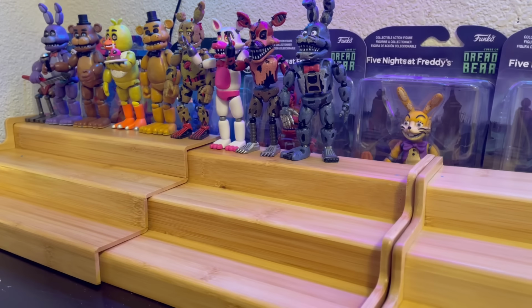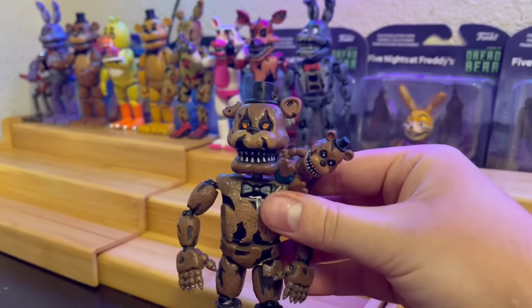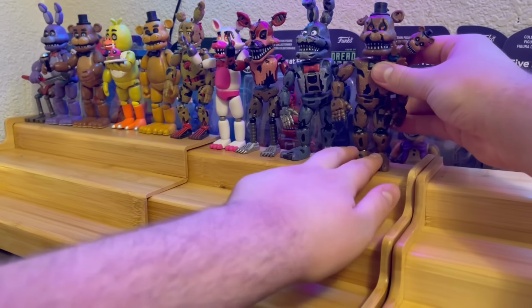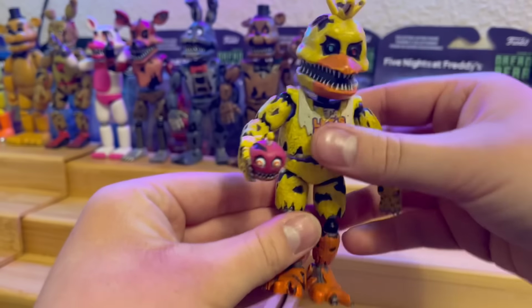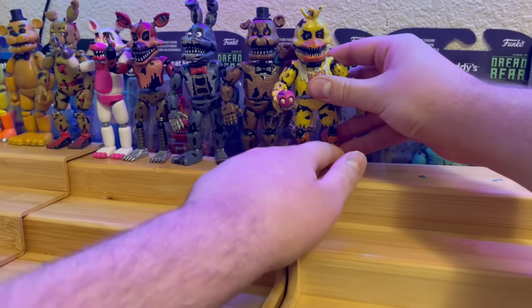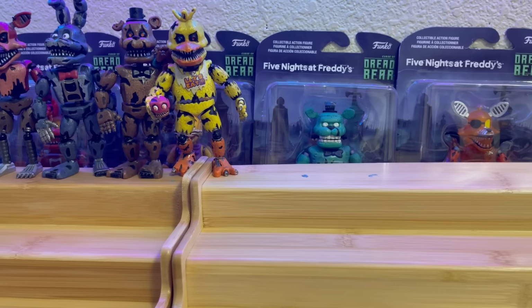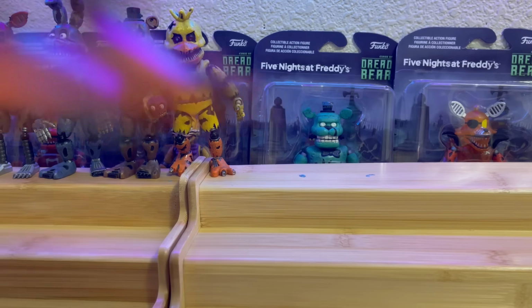Then we have, where is he? Nightmare Freddy with the little Freddles. I put some sticky tack on his little shoulder so I can hold him up like that. And then we have Nightmare Chica. I'm gonna do that. Save some space. Got Nightmare Chica. And then who else do we have here? And we have Jacko Chica.